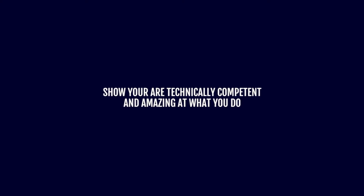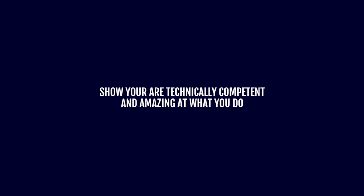But for now, I'm going to share with you the 5 things you need to do to show that you are the right fit for the role. The first thing you need to do is to show that you are competent. However, like I said, this alone isn't enough, but it is really important to show them over and over again that you can really do this role and you're really good at what you do.